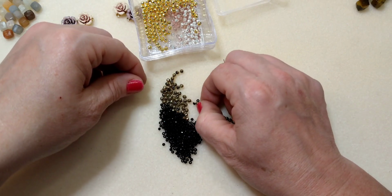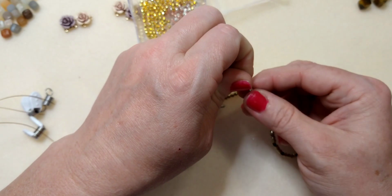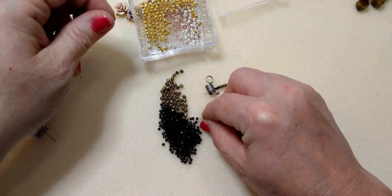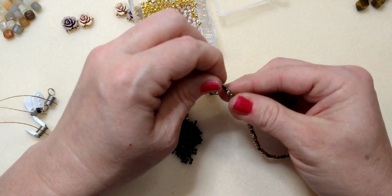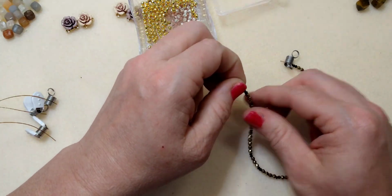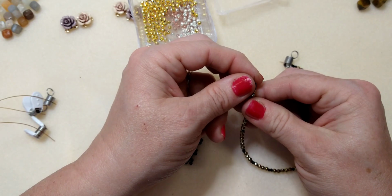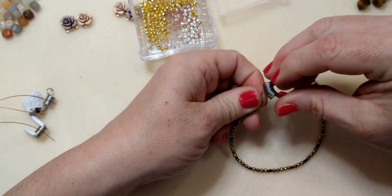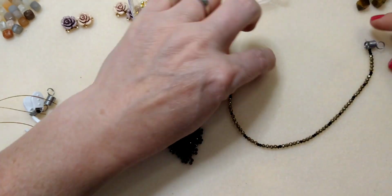So I'm going to add 3 more of the bronze beads on, and then I'm going to do 3 of the little spinel beads to match the other end where I started with 3. Okay, so as you can see, I've used most of my wire, and that's what you want to do. And then you want to put a bead bug on, just like that.